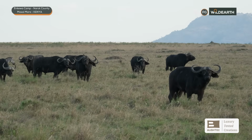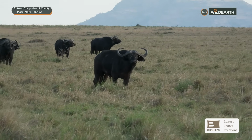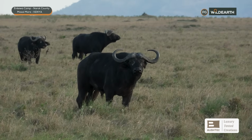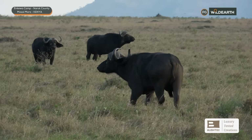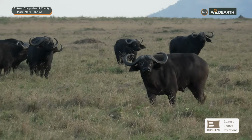Look at the size of this guy's horn. Big horn. They're all watching that direction. You can see they've picked up the scent, and the wind is strongly blowing to their noses. Very interesting.